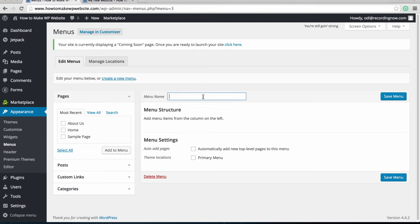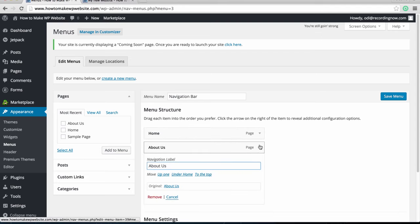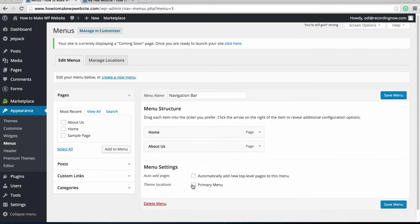Here we can create our navigation bar. First, give a name to your menu, like Navigation Bar for example. Then, simply choose the pages you want to include in your navigation by checking the boxes on the side and clicking Add to Menu. You can arrange the order which the pages will appear in and even rename the section as well. At the bottom, check the primary menu box under Theme Locations so your navigation bar shows up for your website. Once you're done, click Save Menu and you should be set.